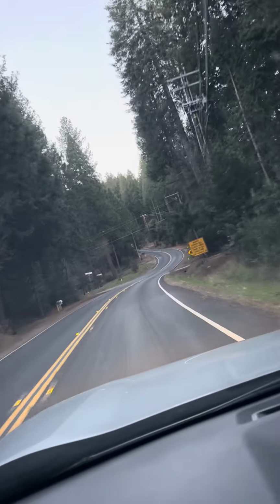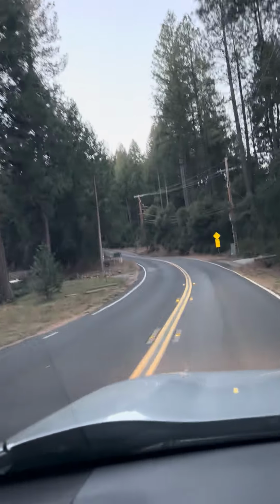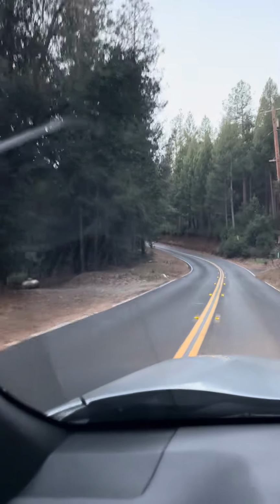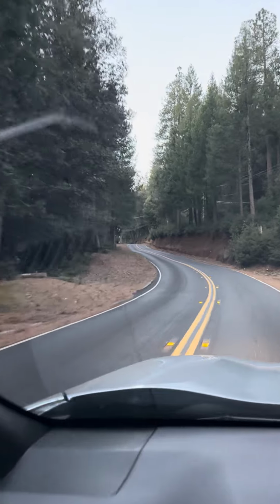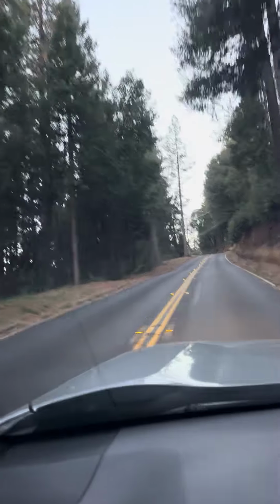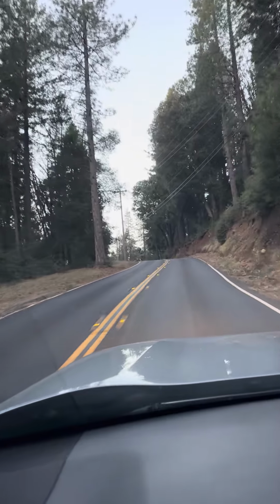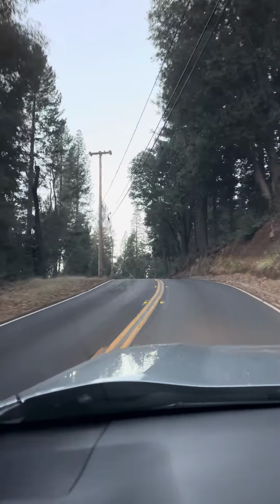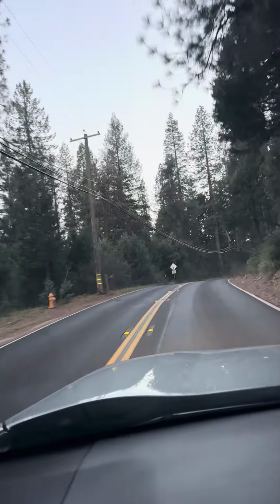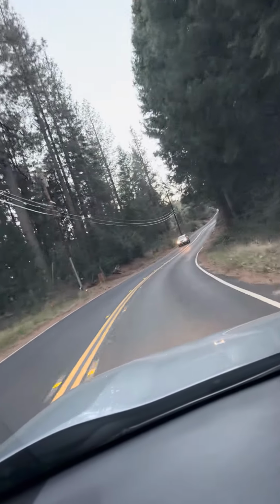So here you can see there's a 19% grade, which is pretty steep. You can see how steep this is. Hopefully you can see how steep this is. It's pretty steep. And in the wintertime, forget it. I wouldn't come down this. But there is another way to get in now, so you've got options. And that's the super steep part. And it continues a little bit here.